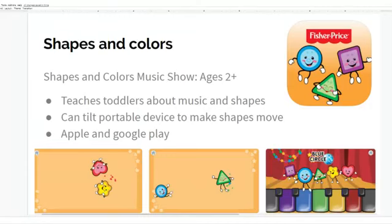You can work with your baby on an iPad or some type of tablet, and they can tap on the different colors on the screen and match them up. It's just for babies, and they have songs and two different levels, and they can tilt the device and try to make the shapes move. So it's very baby friendly, with engaging animations, sounds and songs. It's basically designed for babies 6 months old and up.